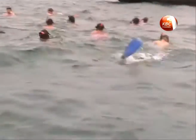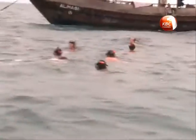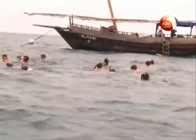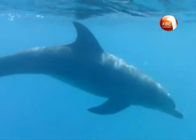When the wind and tide permits, diving and snorkeling is highly encouraged for a platform to swim with the dolphins and several other species of fish and corals in these blue waters.